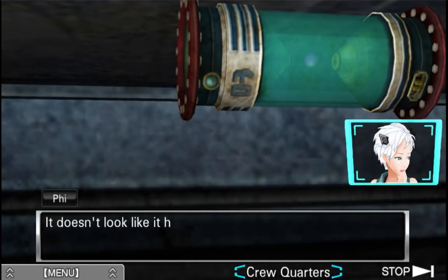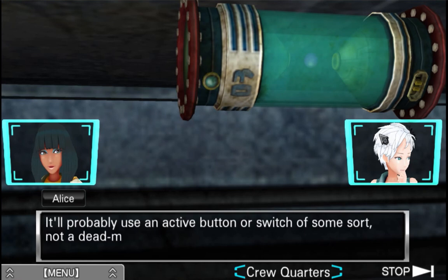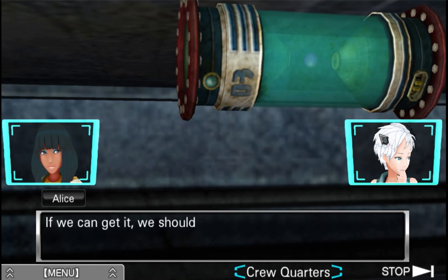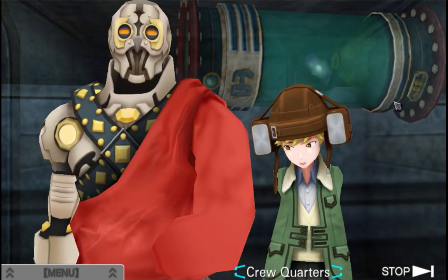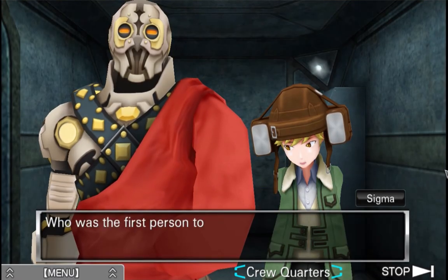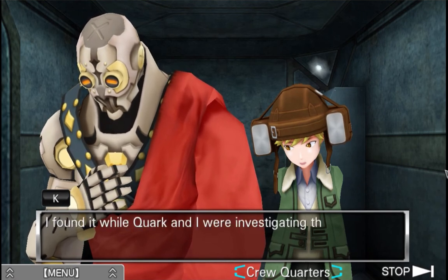Doesn't look like it has a timed detonator. There must be a remote somewhere. You're right. It'll probably use an active button or a switch of some sort, not a dead man switch. If we can get it, we should be safe as long as we don't press the button. Who was the first person to find this? It was me. I found it while Quark and I were investigating this area.